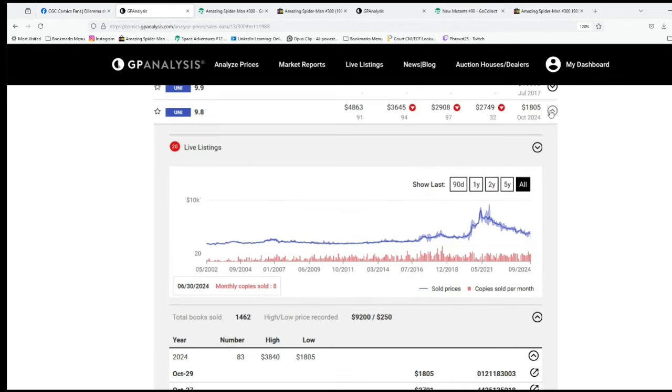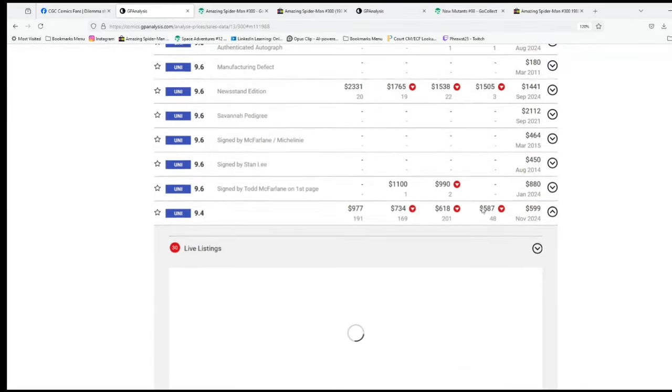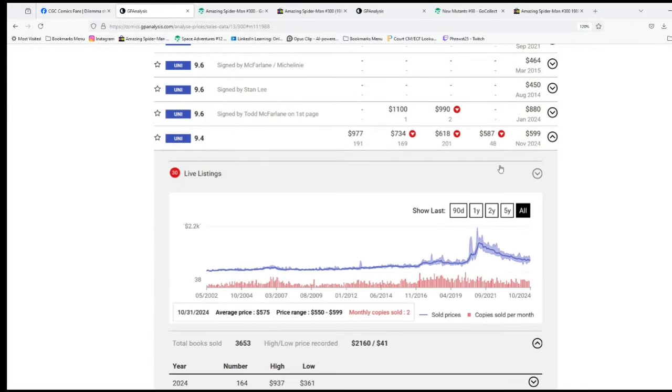Now, we don't just have to look at 9.8s. Let's jump down to, say, a 9.4. 9.4 currently going around $580 to $600. You can see still trending down, maybe leveling a little bit. But again, back in that period before the comic boom, it was like a $400 to $450 book. It's like a $600 book right now. I could see this one maybe going down to 500, 525, somewhere in that range.